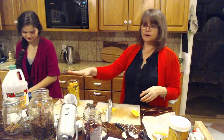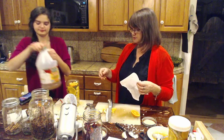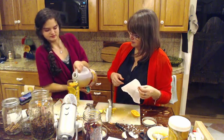Just add a little more vinegar. You want this vinegar to the top. Vinegar does not feel good on cuts. That's true. It's an acid. All right, so we're going to fill this up.